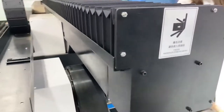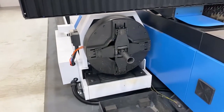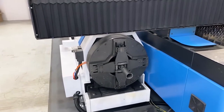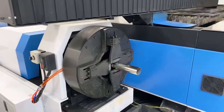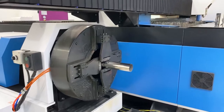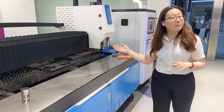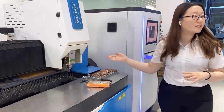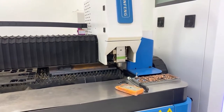And this is the pneumatic jack. The diameter range of the round pipe is from 20 millimeters to 200 millimeters, and for square pipe, it is from 20 millimeters to 140 millimeters. About the spare parts of this machine, we use the SENFENG autofocus laser cutting head, which can make the machine cut more efficiently.